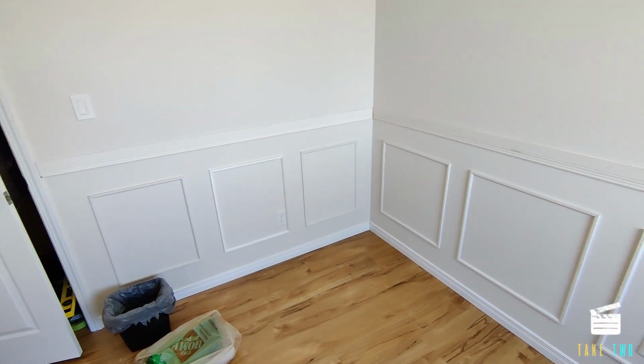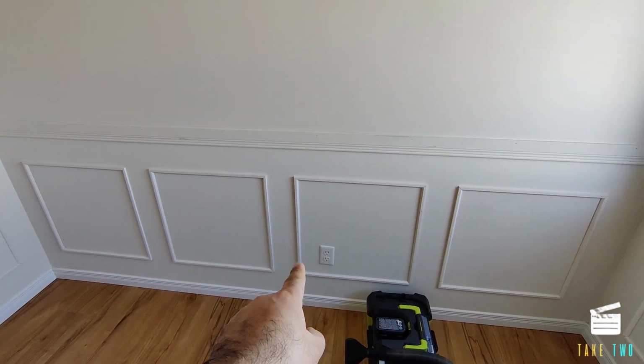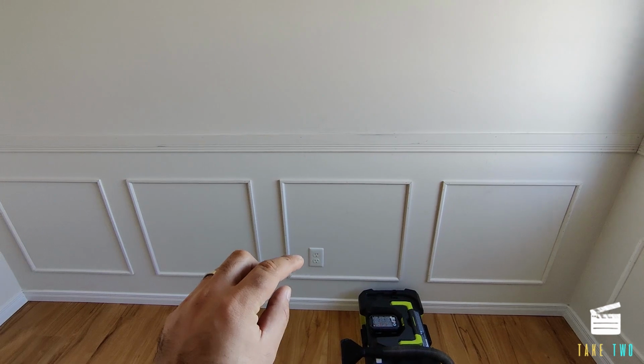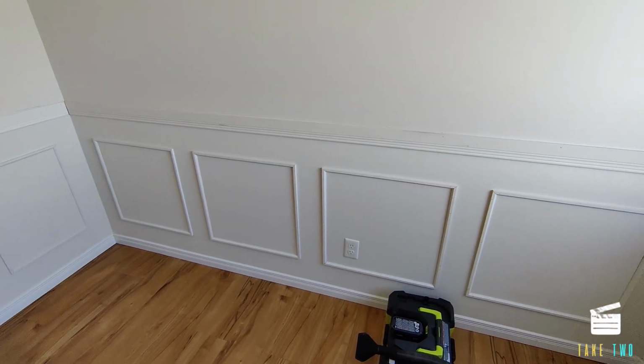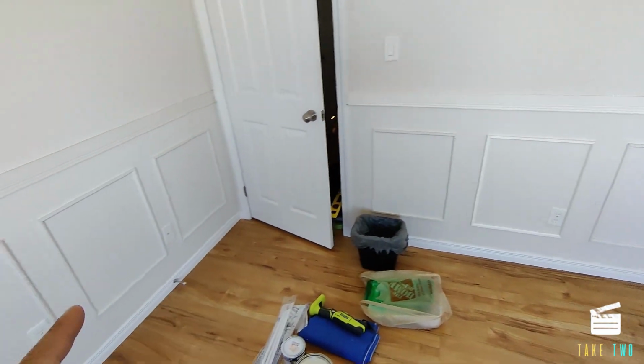We have completed all the framing. Now the next step is that I'll be removing these switch plates because I want to replace the round receptacles with the square ones, which are more modern and better looking than these old round ones. And so there are wall outlets on all the 4 walls.